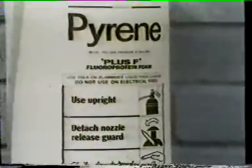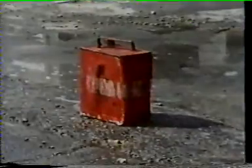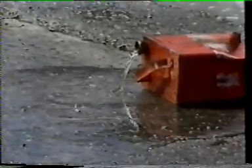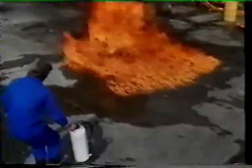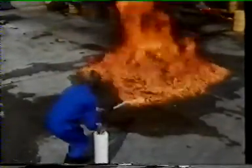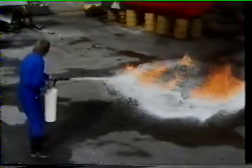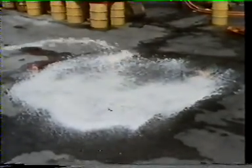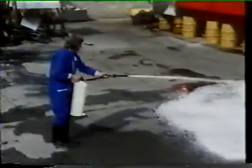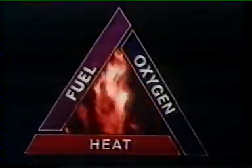Here's one type of extinguisher that can be used: foam. Now let's see how to use it. Foam must be directed onto the surface of the liquid. This is because it's not the liquid that burns, as you might expect, but the vapor above it. Foam has the effect of cutting off the supply of vapor. We can see the principle involved here by looking at our triangle again. Cutting off the supply of vapor amounts to removing the fuel.